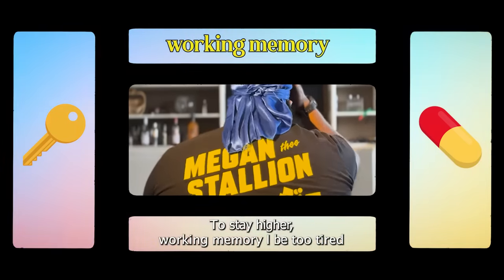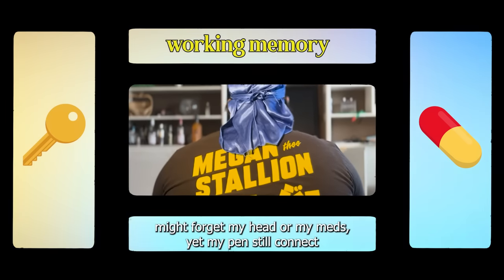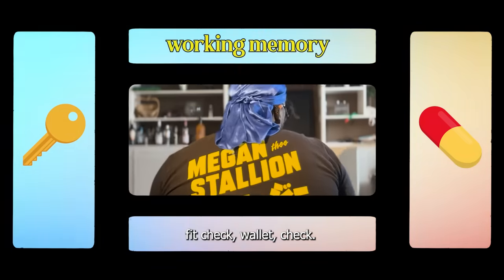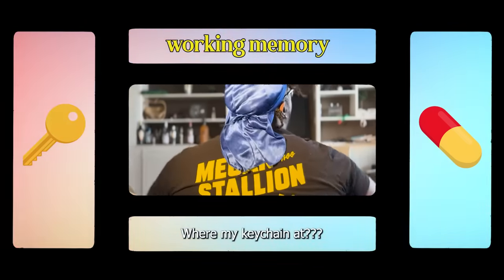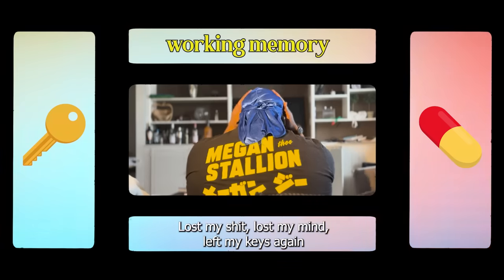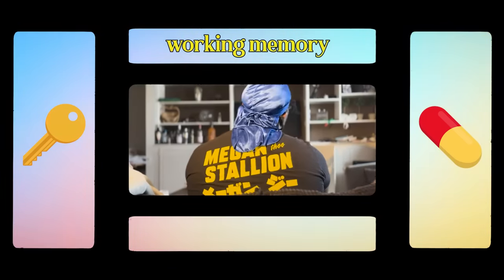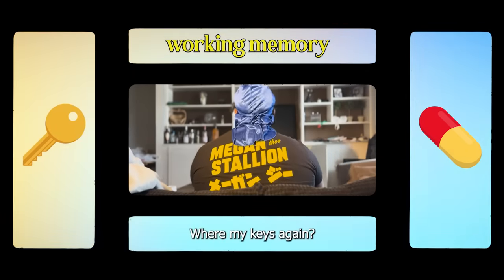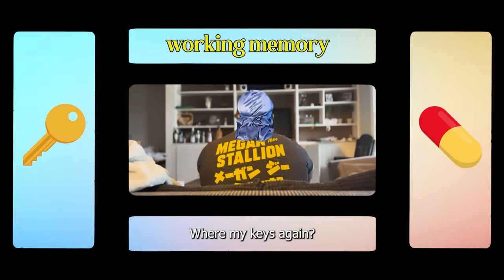Working memory, I be too tired. Body check, looking spazzy, phone check, goddamn, where's my keychain at? Out of sight, out of mind, I'll be late again. Lost my shit, lost my mind, like my keys again. Where my keys again, keys again. Lost my keys again.